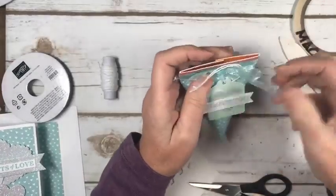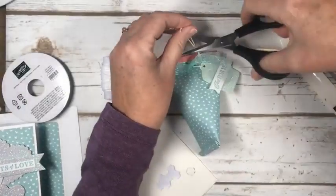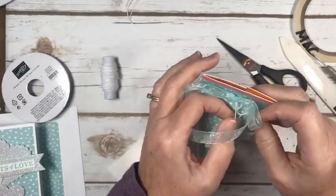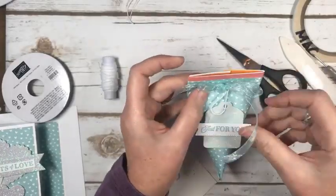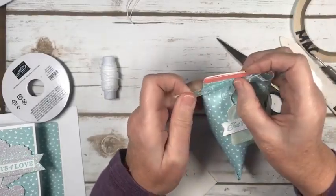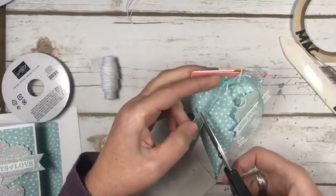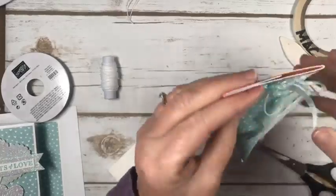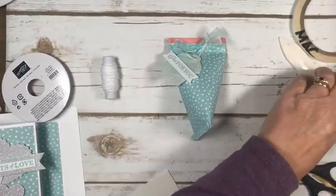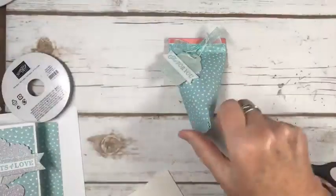Oopsie. Got too much of a tail here. All right. Bow's not perfect, but hey, it's pretty good. All right, so there's our little treat holder with some conversation hearts in it and some other little candies.